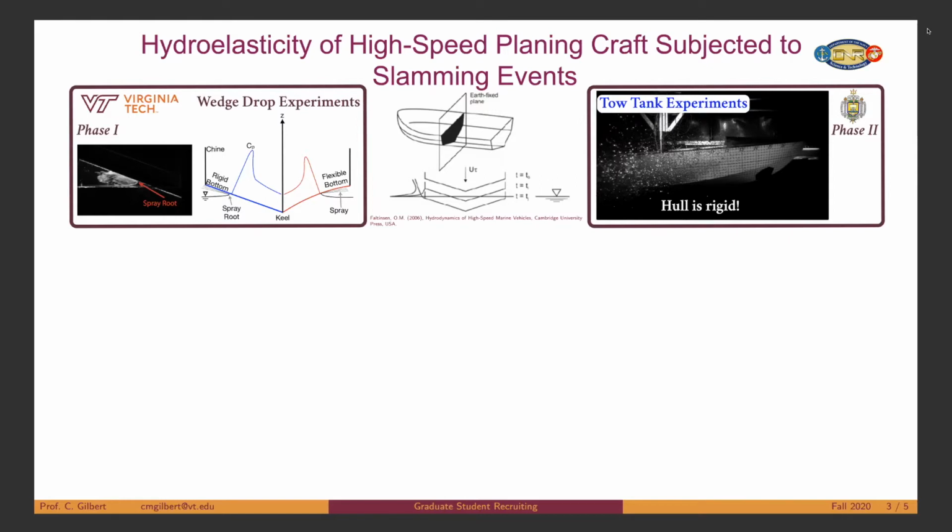This project is studied primarily in two different ways classically, and this involves a wedge drop experiment where we take a small infinitesimal section of our planing hull and model this as if it's dropping vertically into calm water. The second test is a little bit more straightforward in terms of thinking about this related to a high-speed craft, and this is a towing tank experiment that is typically conducted in waves.